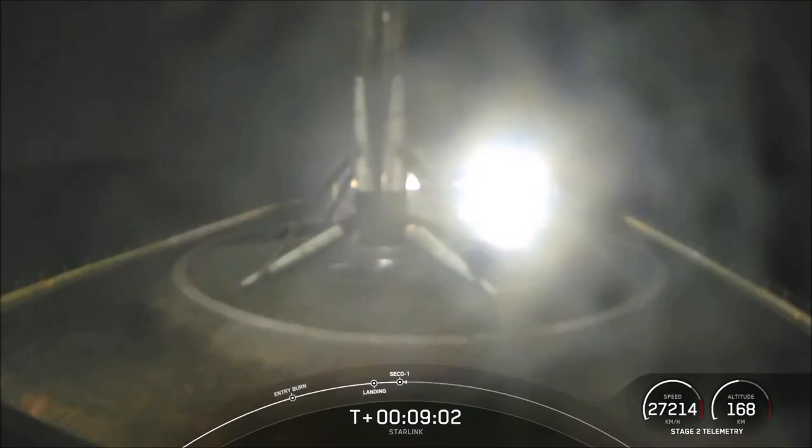And then we heard a good call out for SECO. That second engine cutoff. Nominal parking orbit insertion. And a good orbital insertion. Expected loss of signal, Cape.